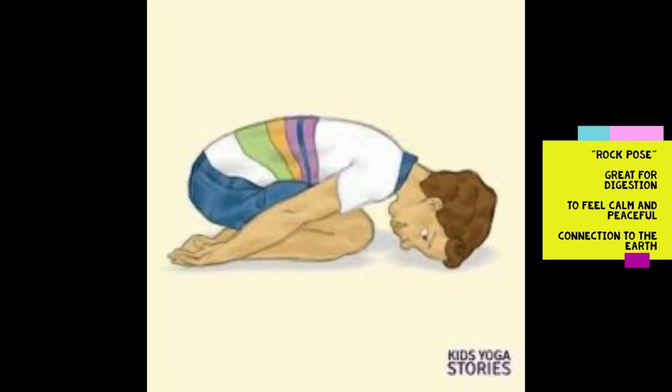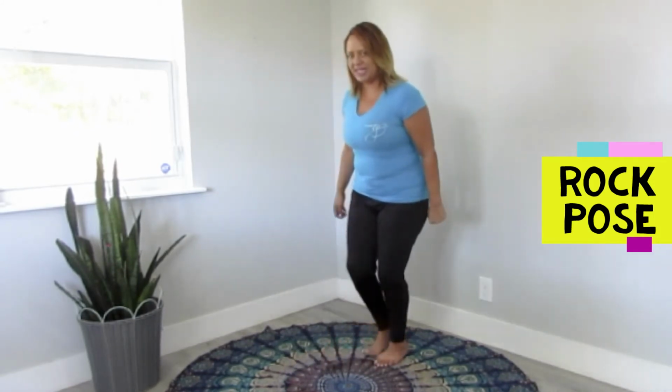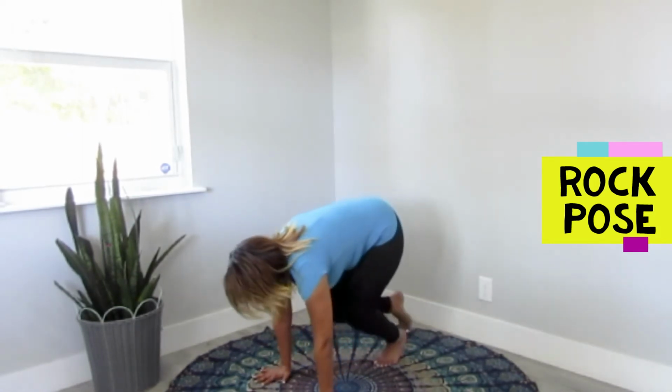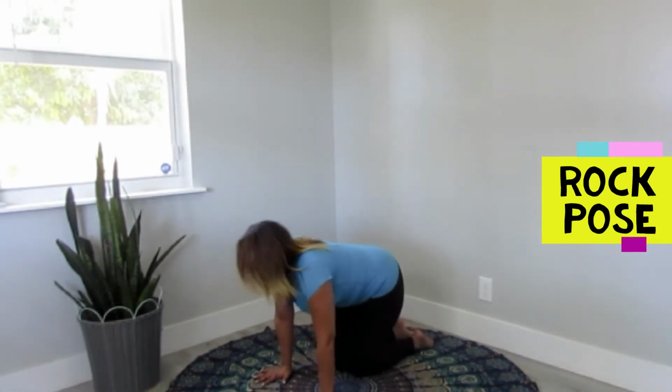Wonderful job. The third pose we're going to do today, we're going to go all the way down to the ground into rock pose. As we learned in one of our classes, the earth was created by rocks, right? So we're going to go all the way down and become the rocks that the earth is based and formed with. We go all the way down, bringing our hands in front and slowly bringing our knees on the ground. We sit on our feet.